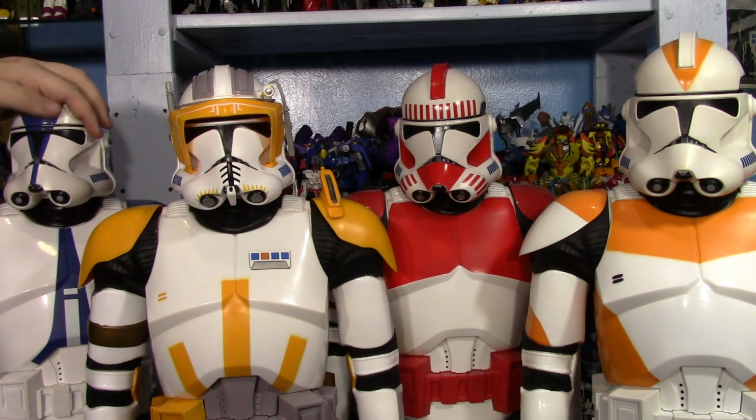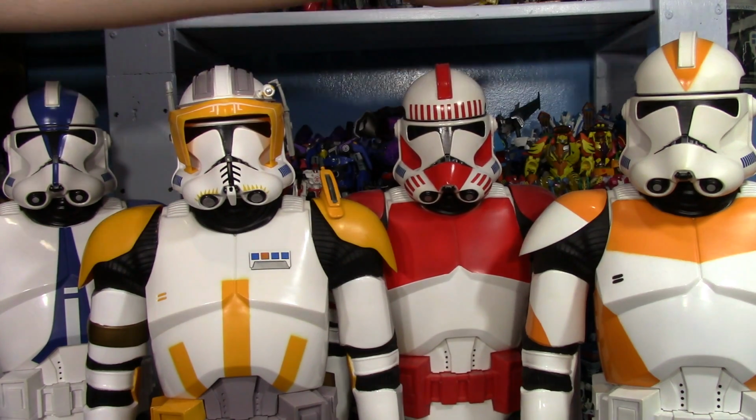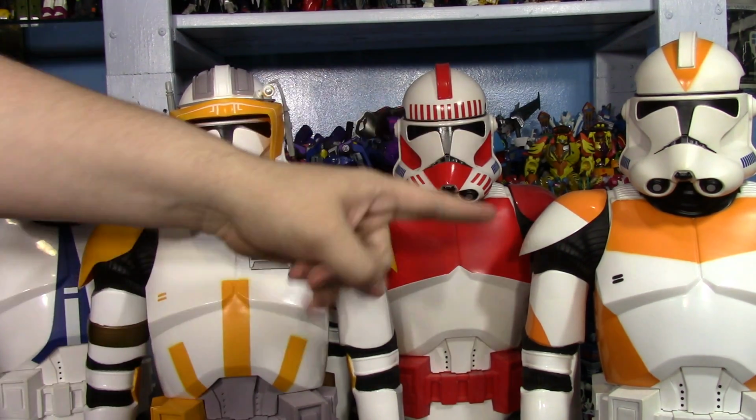So this one, the 501st, was a Toys R Us exclusive back in around, I think, 2014 when these things came out. The Shock Trooper was a Target exclusive. The 212th was a Walmart exclusive that never really was released in stores, but you could purchase online and through other means. It wasn't too hard to get.